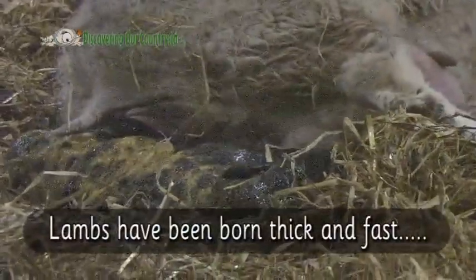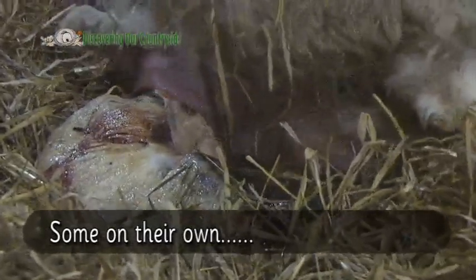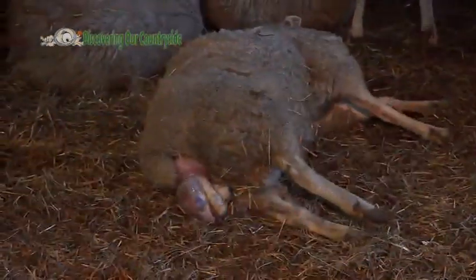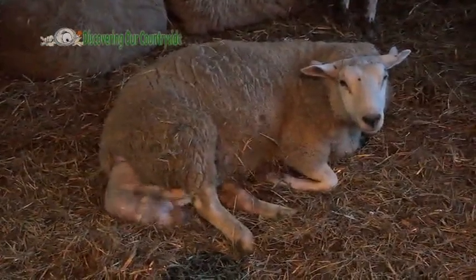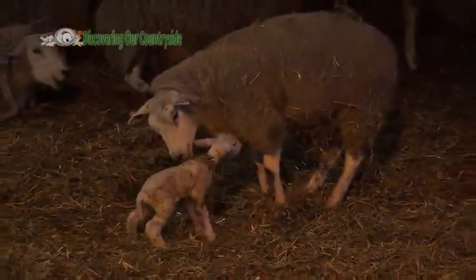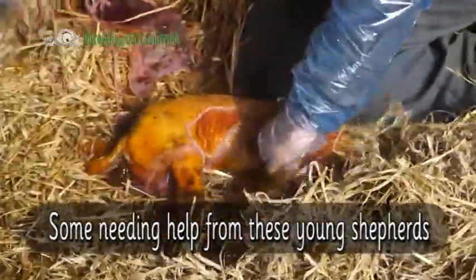Lambs have been born thick and fast. Some on their own, and some needing help from these young shepherds.